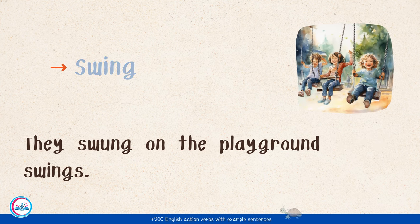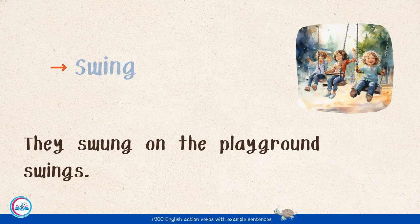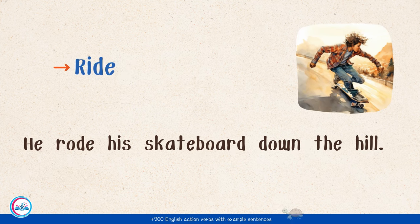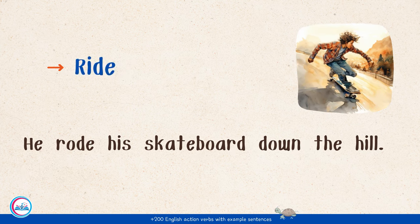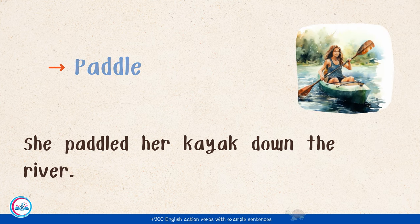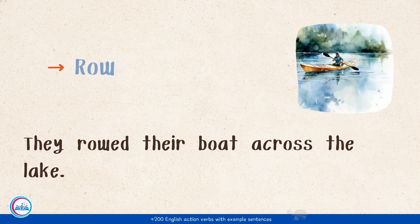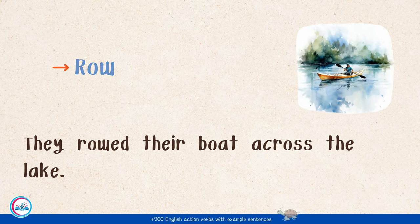Swing. They swung on the playground swings. Ride. He rode his skateboard down the hill. Paddle. She paddled her kayak down the river. Row. They rowed their boat across the lake.